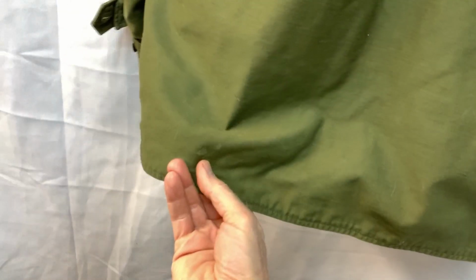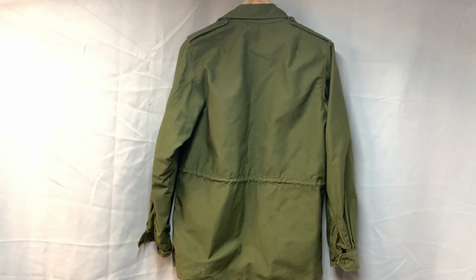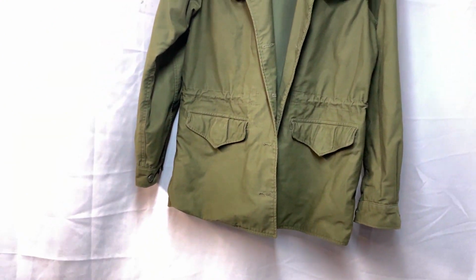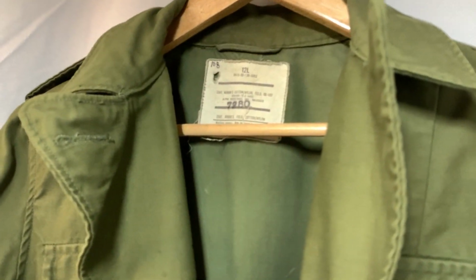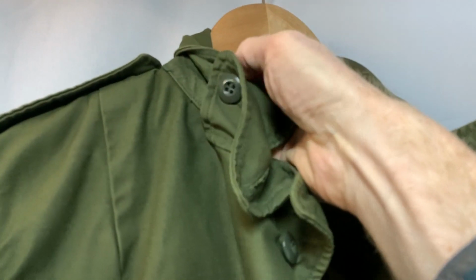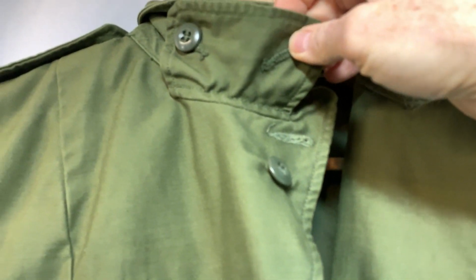It's got a little bit of whatever that is. It might even wash out, who knows. But there are no holes, there's no real wear. Whoever owned this jacket didn't do that much physical activity in it probably. It just kind of kept you warm as you go from building to building, I would assume. And then it does have a little collar here and a little wind flap here too. So it's got that there.